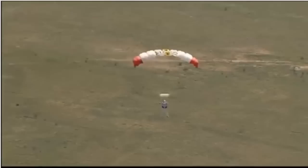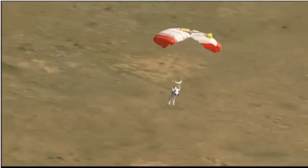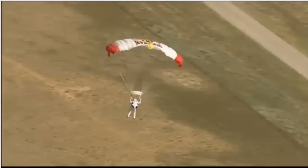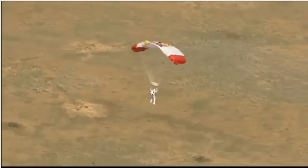Hey, Felix, the wind is coming from the ridge. No, towards the ridge. Art Thompson, the technical director of the Red Bull Stratos program, telling him that the wind is coming from the direction of that ridge I was talking about. So he certainly got the highest jump mark that he was after. We'll find out about the Mach.